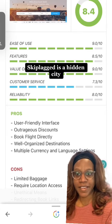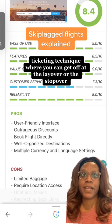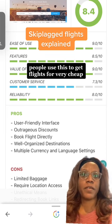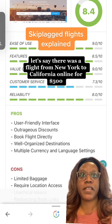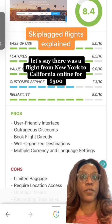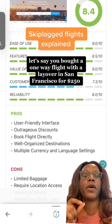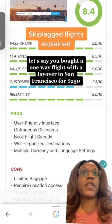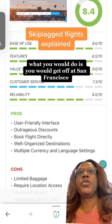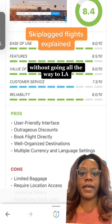Skiplagging is a hidden city ticketing technique where you can get off at the layover or the stopover instead of going to the final destination. People use this to get flights for very cheap. So for example, let's say there was a flight from New York to California online for $500. With Skiplagging, let's say you bought a one-way flight with a layover in San Francisco for $250. So not only is that half the cost, what you would do is you would get off at San Francisco without going all the way to LA.